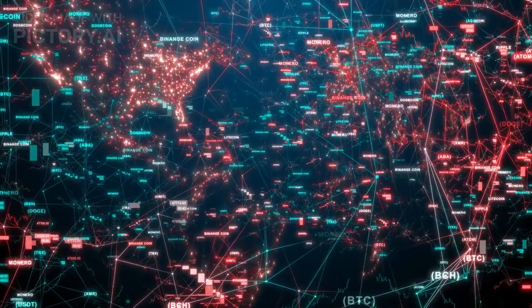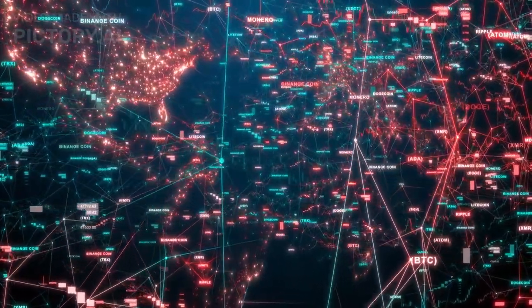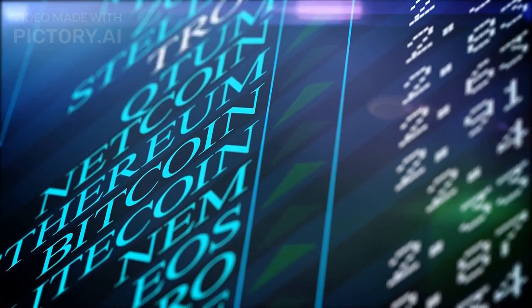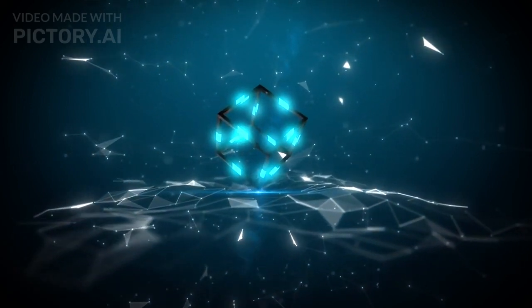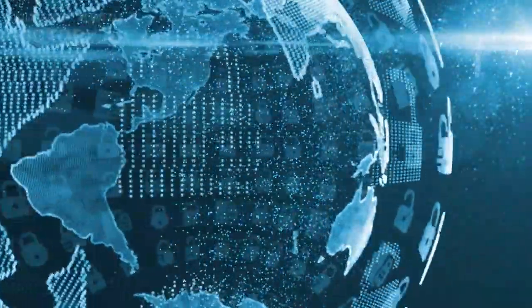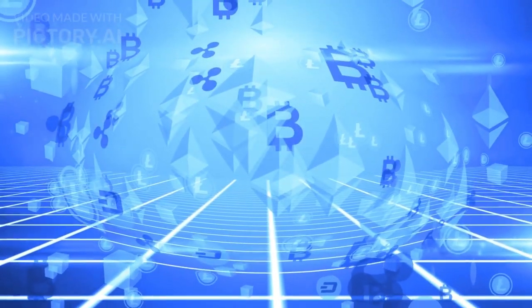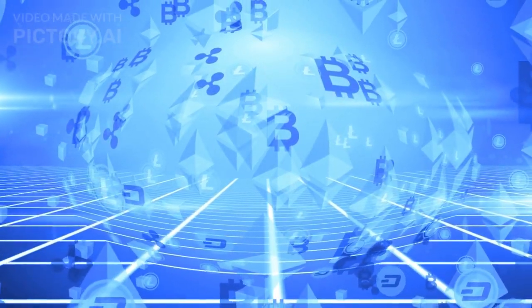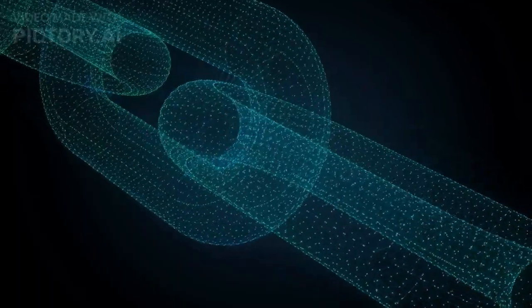Today, we're diving into the world of cryptocurrencies and uncovering some secrets for successful investing. But before we jump into the strategies, let's start by understanding the cryptocurrency market. What are cryptocurrencies? Cryptocurrencies are digital or virtual currencies that use cryptography for security. Unlike traditional currencies issued by governments, cryptocurrencies operate on decentralized networks based on blockchain technology. This technology ensures that transactions are secure, transparent, and cannot be altered.